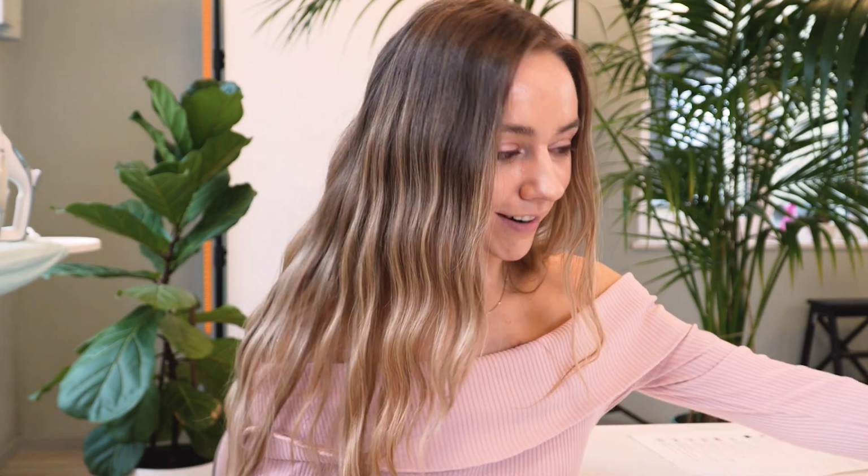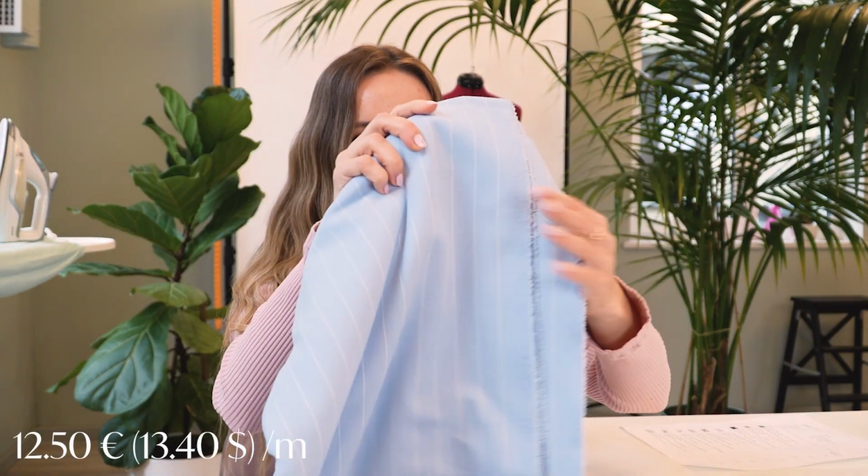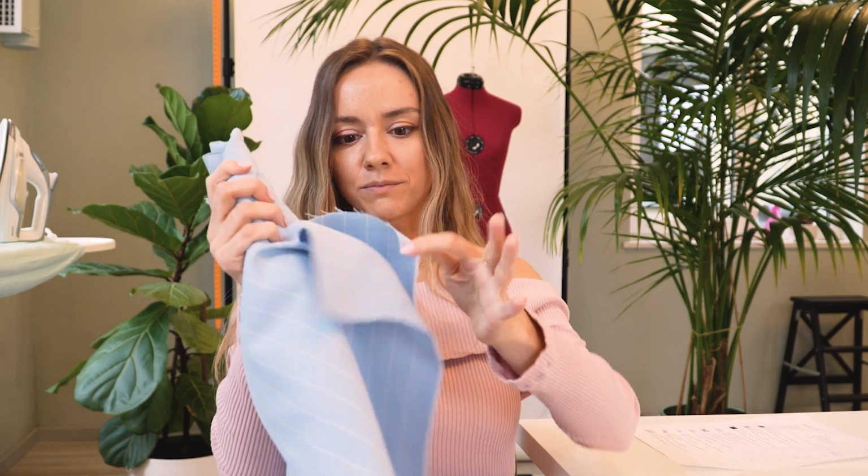And the last but not least, this is a fabric. I'm not sure if this color even suits me, but when I saw it, I felt like it is so me, and I don't care if I look like a zombie in it or whatever, I will wear it anyways. Ta-da! So this is, I think it's, wait, there's a composition written.